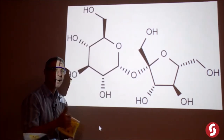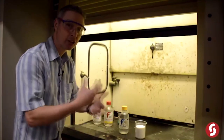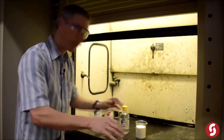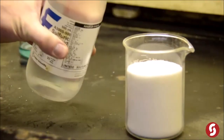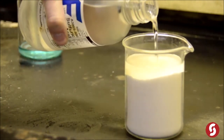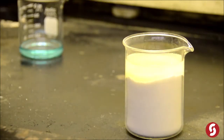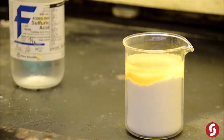Let's do that right now. Sulfuric acid, nasty. Once you get it on you, you're already burned. But if you do get an acid on you, lots and lots of water. All right, here we go. Sulfuric acid into sugar. You'll start to see it turn brown and even black as the carbons formed.